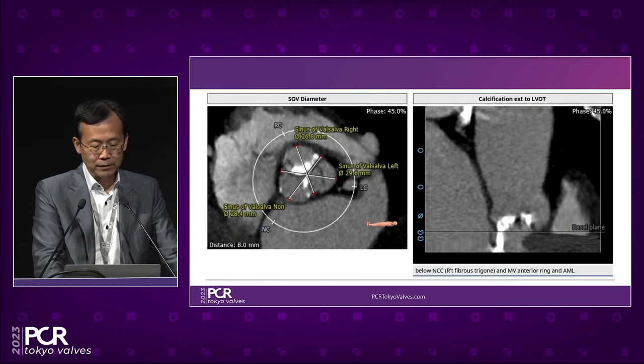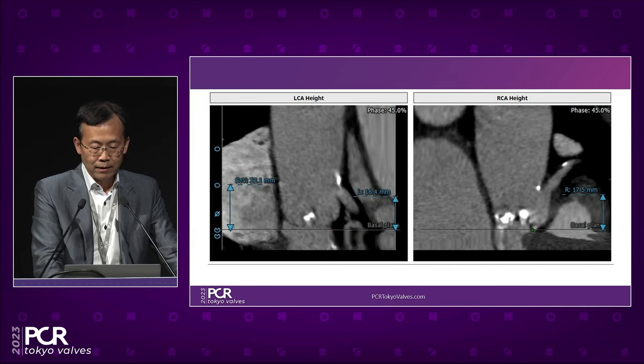I would say quite an adequate size of the sinus of Valsalva, quite a calcified annulus with some extension into the left ventricular outflow tract. And the coronary heights are okay. The left is 16 and the right is 17.